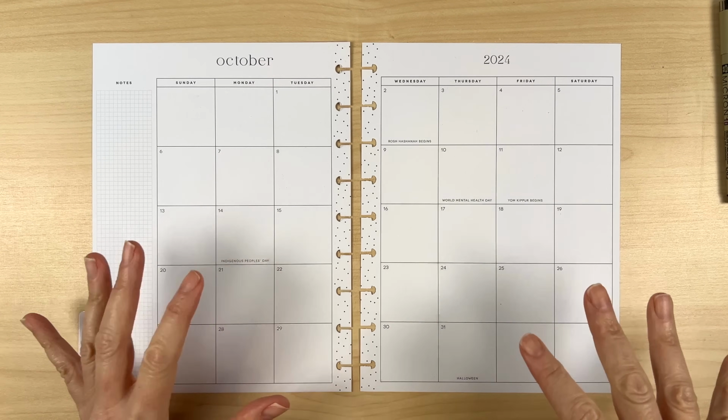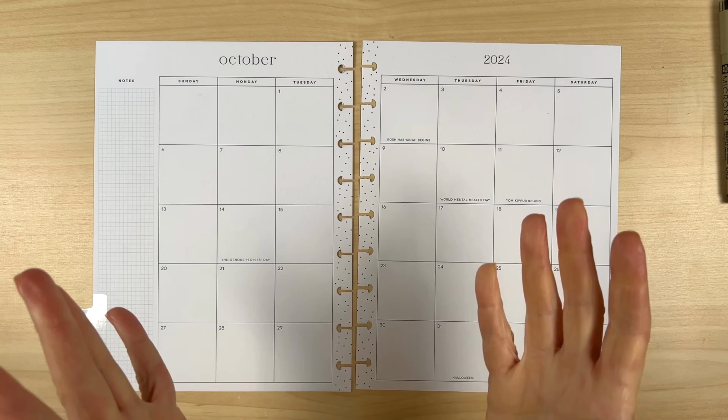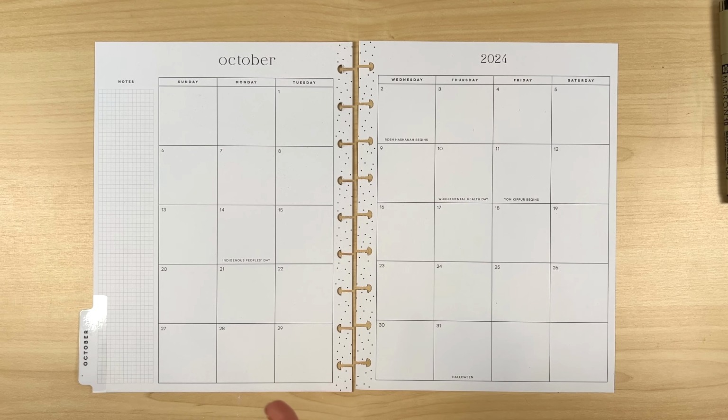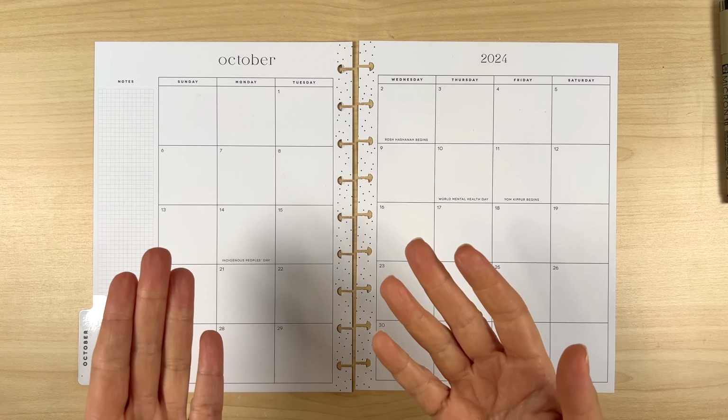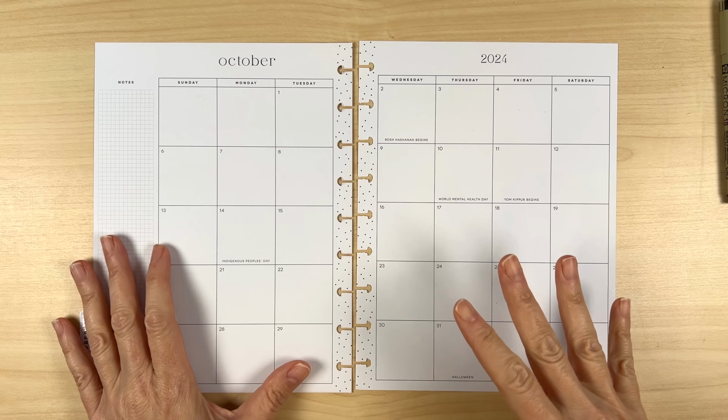In this video, I'm going to be making my October monthly page and filling it out with you guys. But before we do that, I want to show you a few spreads from my patrons that they sent in for me to show in this video. And I'm going to take inspiration from one of their spreads to create this spread.